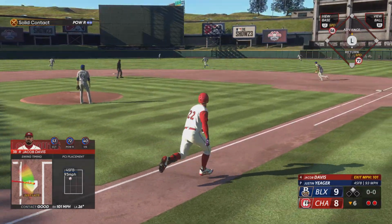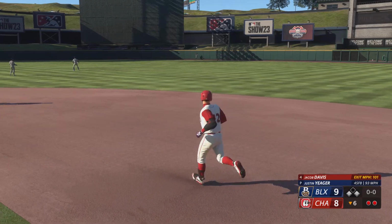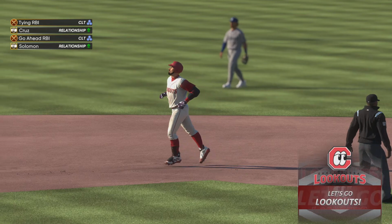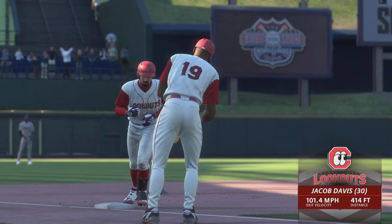Swung on, belted. That's back. And that ball is out of here. That's his third home run of the game. Just like that, they move in front. It's 10-9.